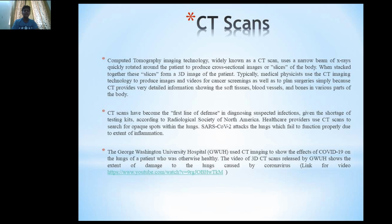George Washington University Hospital used CT imaging to show the effects of COVID-19 on the lungs of patients who were otherwise healthy. The video of a 3D CT scan released by GWU Hospital shows the extent of damage to the lungs caused by coronavirus. The link of the video is given. You can refer to it. Thank you.